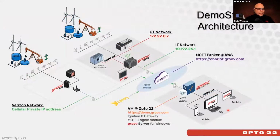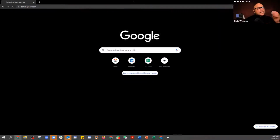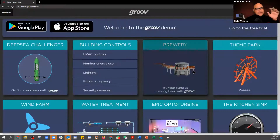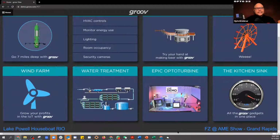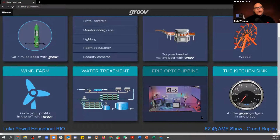For this demo, we've created an online demo for anyone in the world to be able to use, demo.groov.com. So let me give you an example of it here. If you go to demo.groov.com, it will give you the username and password. It's trial in Opto22. Here is a live camera view of this, like I just showed you now, of this diagram. So here we are, or you can go to demo.groov.com and you can find the windmills, the Siemens PLCs, the Rockwell PLCs, the Schneider PLCs that are connected over the internet.